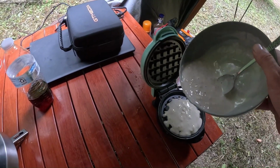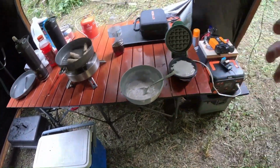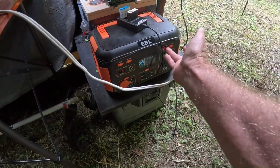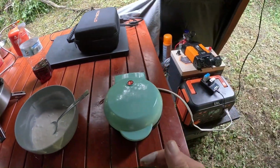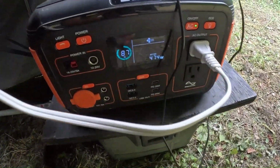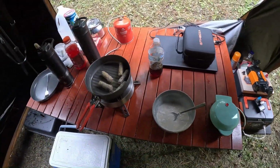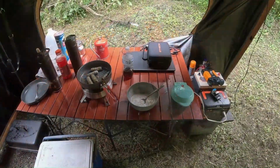I'm just guessing based on how much I think this thing's gonna swell. Fine, whatever. And go. Cool. 474 watts it's pulling. I think its limit's 500. So, alright, I'll be back. Let's get some breakfast going. I'll see you guys in just a minute. We're off and running.